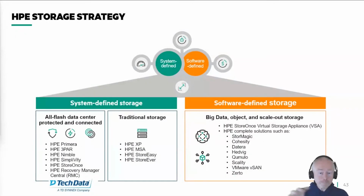Well, the strategy of HPE is quite clear. We have system-defined or hardware-defined storage with Primera and Nimble and SimpliVity and now Alletra these days. So it's all hardware that you can buy. Also rather traditional storage like the MSA. MSA is still today generation 6. We have StoreEasy, StoreEver for data protection, tapes, hardware focused.